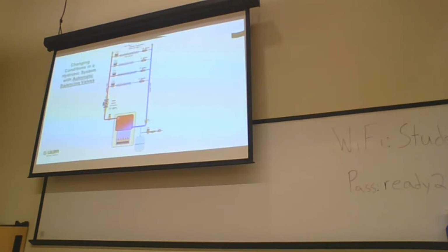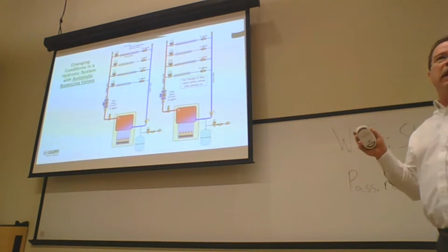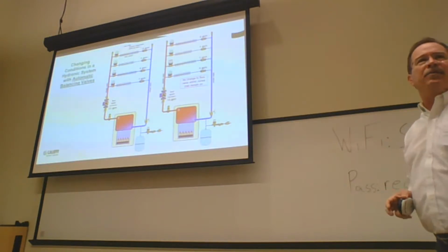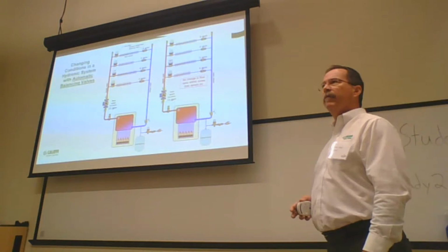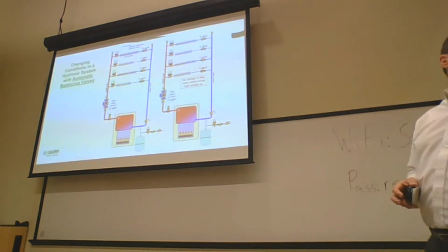What happens in the system when we have those installed? Okay, same system, right? If we turn off one of those zone valves, the GPMs don't change. So this is an advantage of these little guys here. They will always maintain that constant GPM for the design of the coil or the heat emitter, even if you have things turning on and turning off, which you do in a hydronic system.